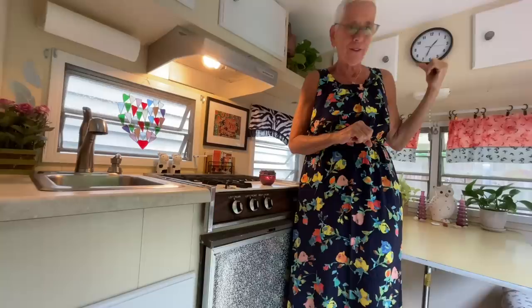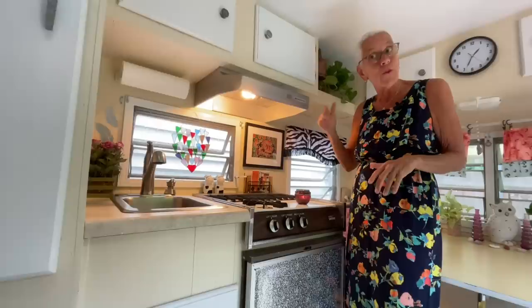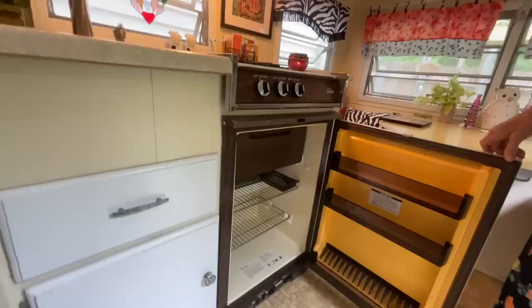But anyway, so this all works. This is 42 years old. All of this still works. And here's the fridge. And the fridge works either with propane or electric. So that's a great option to have too.